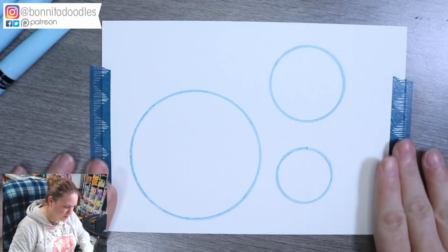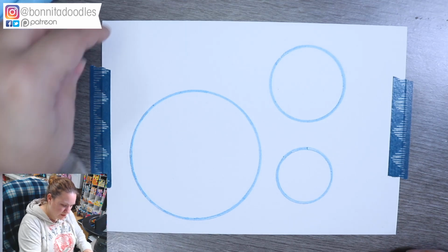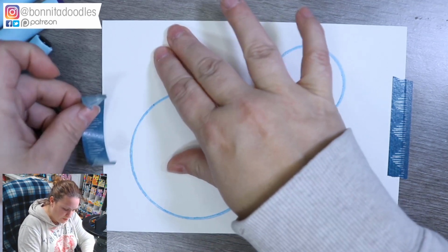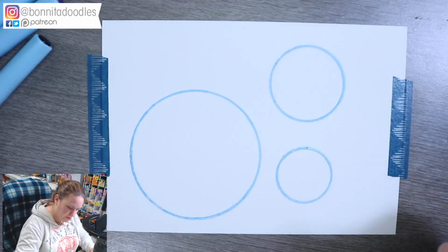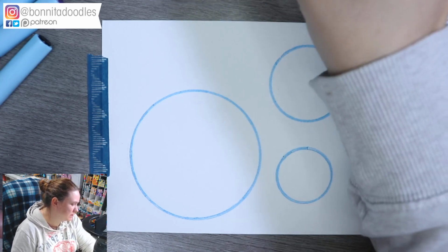Hello, hello, hello. So I think for the larger ones, I'm going to brush straight down from the pen, because if you do too much on wet paper direct from the pen, it can pull the colour away from the brush. So, let's try it. Let's just wet the paper. Let's just go for it.